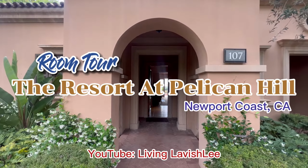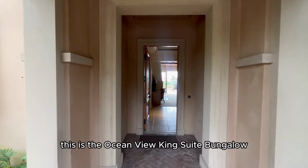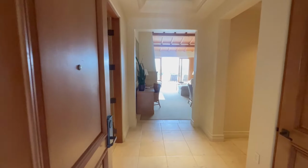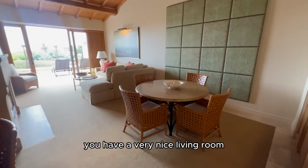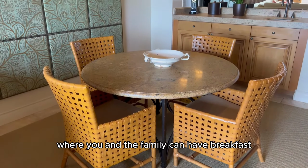All right, you guys, so we're at the Pelican Hill Resort, Newport Coast, California. This is the Ocean View King Suite Bungalow. You walk in, you have a very nice living room. You have a dining room first, so you have the dining table where you and the family can have breakfast.